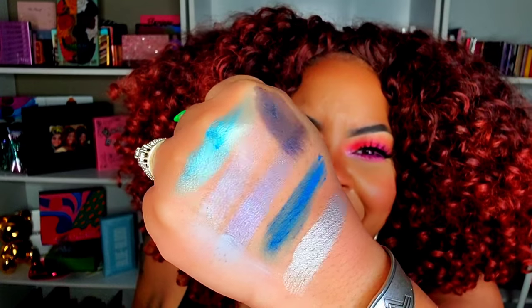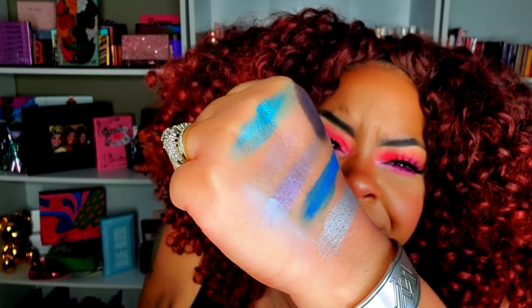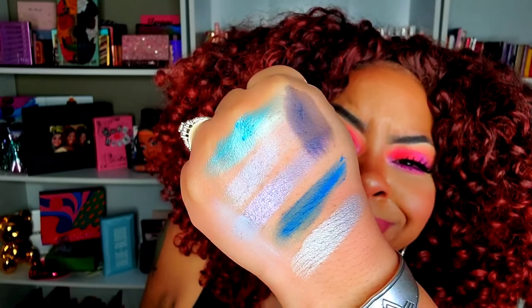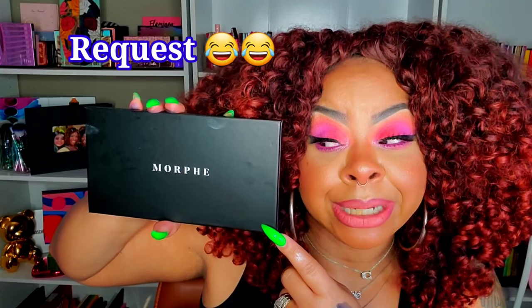Okay, guys, maybe I'm being just a little bit hard on Morphe, because those swatches actually look pretty promising. I mean, I love the color story of the palette. And I don't really own much Morphe. Don't really care to. So, yeah, I'd be happy to use this palette if I get a recommendation for it. Who knows? I may use it on my own. We'll see. We will see.